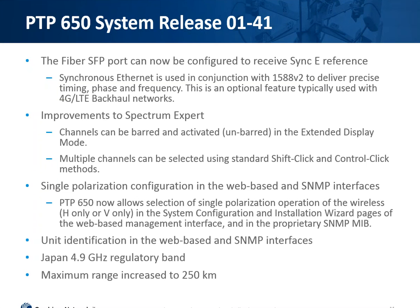So in the past, the Sync E reference was only available on the copper ports. But we had some customers that were using the fiber interface and Sync E, and so now we're able to deliver that Sync E signal, if you will, and that reference is now available on the fiber port.